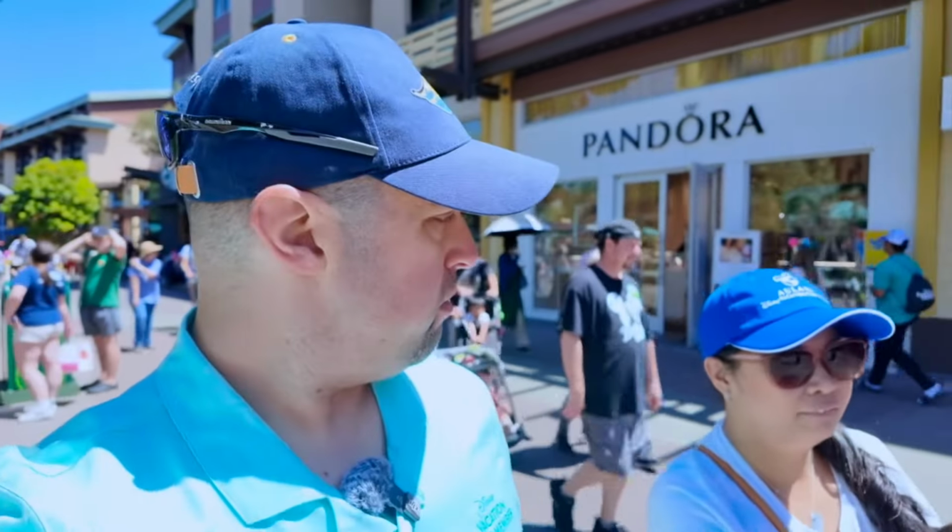Today's a Monday, so it's really not that busy here. If you can, come here on a weekday. I know most people have to work if you're a local, but if you're not a local and you're here on vacation, any days you can spend here at the Disneyland Resort during the week, probably better than the weekends, because it just gets absolutely bonkers.